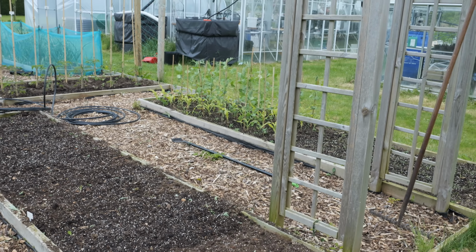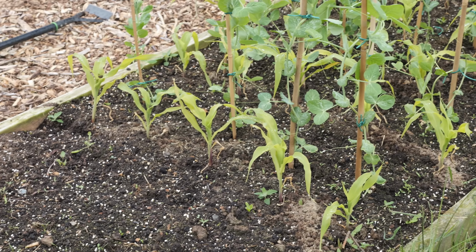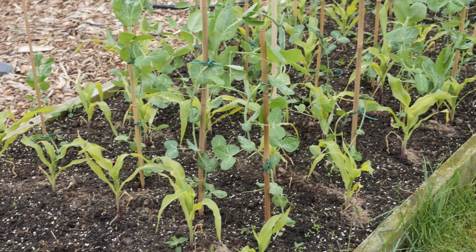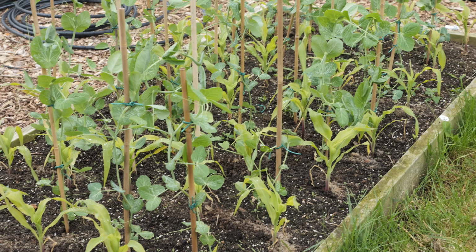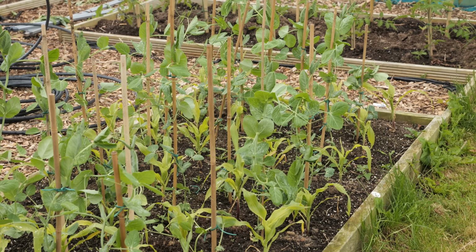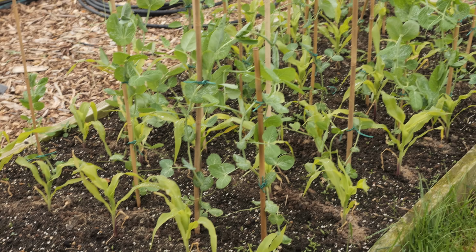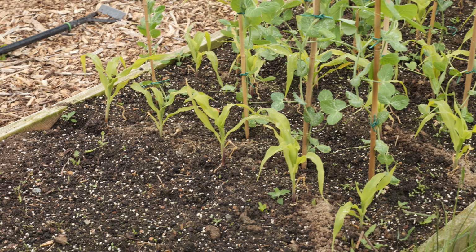And if we take a look over that side, we have my corn. You can see I've planted my corn a lot closer together than I did last year. Last year I had 3 in a row, whereas this year I have 5 in a row. And that's because we get a lot of wind where we live, and it'll help protect them. Plus, it'll help pollinate the corn a lot better, and we'll get a much bigger corn harvest.